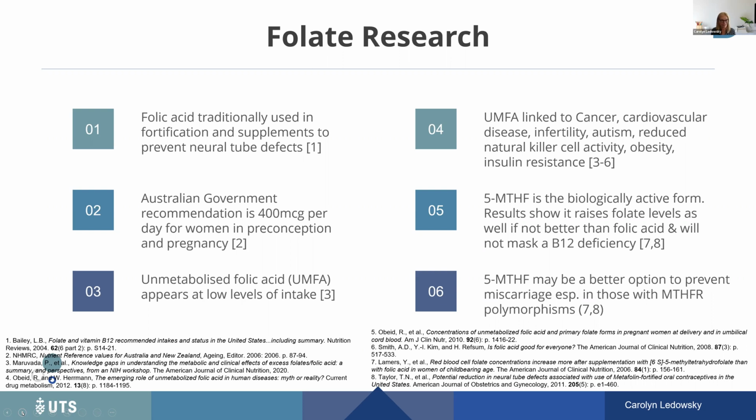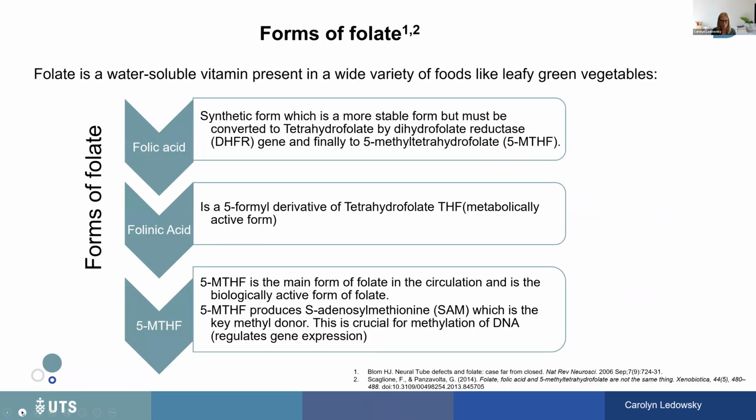Methylfolate, as I said, has been shown to raise folate levels as good as, if not better than, folic acid. And unlike folic acid, it won't mask a B12 deficiency. And so it may be a better option to prevent miscarriage, particularly for those that have problems in a gene called MTHFR, because that gene is what regulates how you make methylfolate.